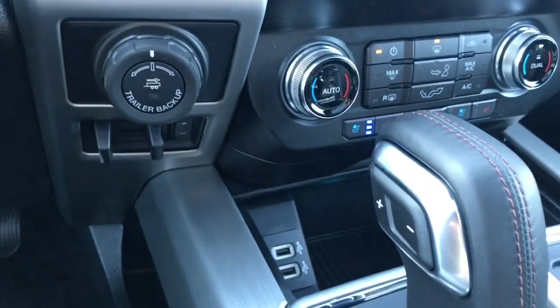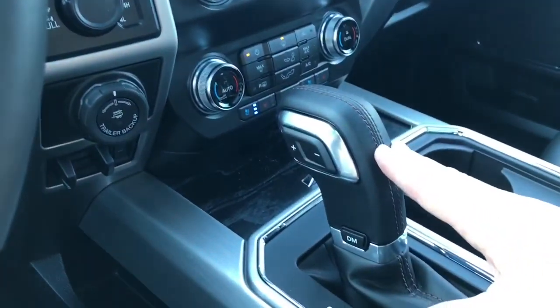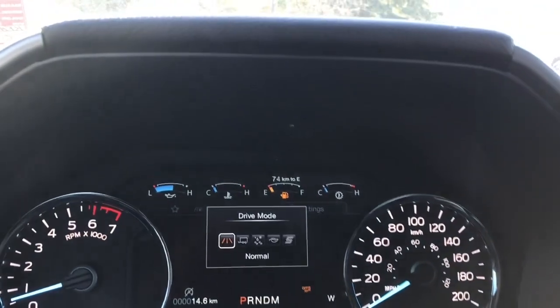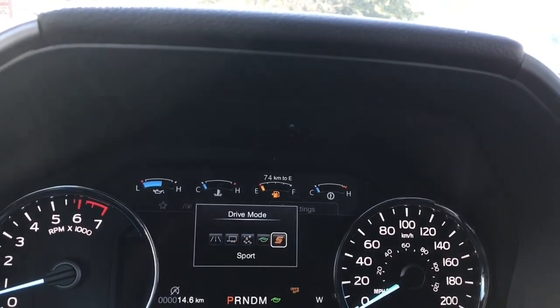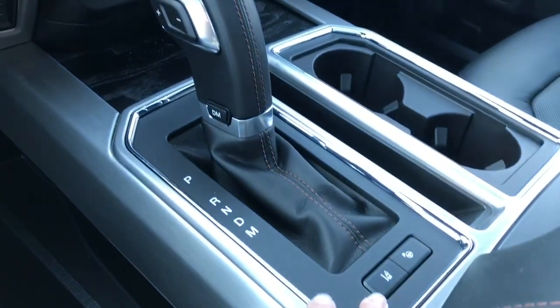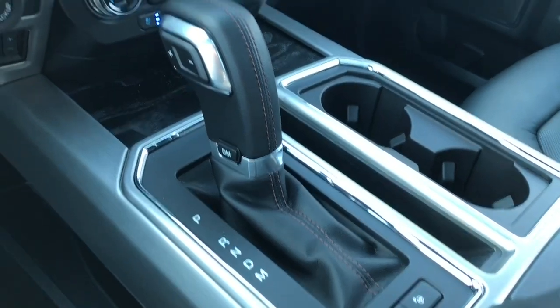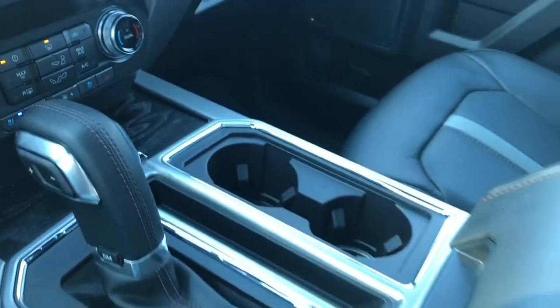In the little cubby, you're seeing a couple of USB outlets, and you just press in the center and it'll close right up. An automatic select shifter, and this is drive mode. When you press this, it'll appear on your dash, and there's normal, tow haul, snow wet, eco, sport, and back around again. And then you have your lane keeping, park assist, couple of cup holders, and you're seeing the rings in the bottom there. That's the light that comes on for the ambient lighting.